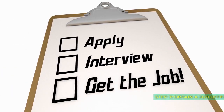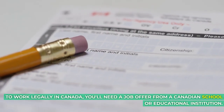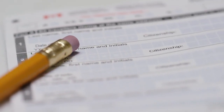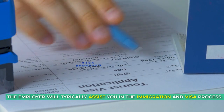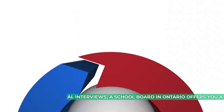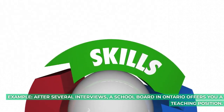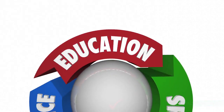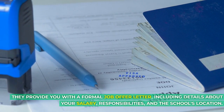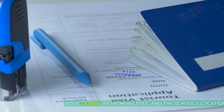Step 7. Obtain a job offer. To work legally in Canada, you'll need a job offer from a Canadian school or educational institution. The employer will typically assist you in the immigration and visa process. Example: after several interviews, a school board in Ontario offers you a teaching position. They provide you with a formal job offer letter, including details about your salary, responsibilities, and the school's location.